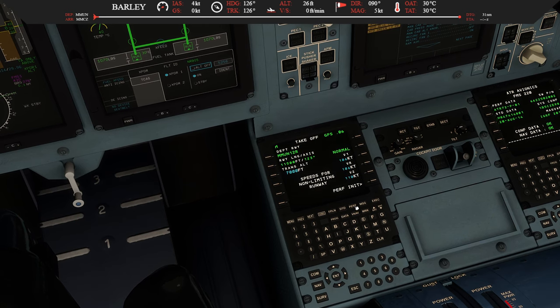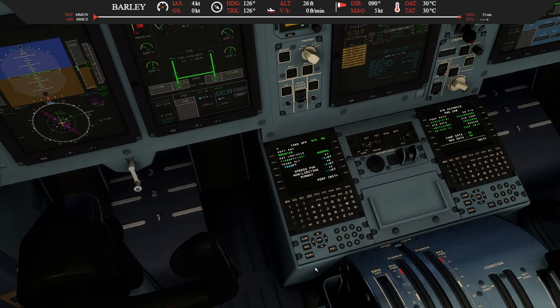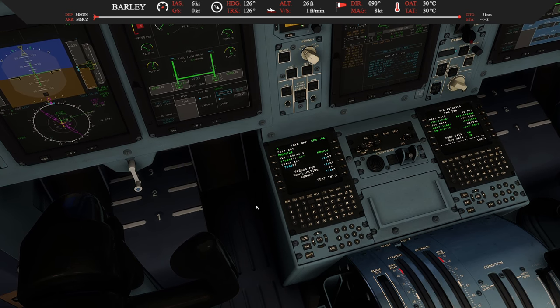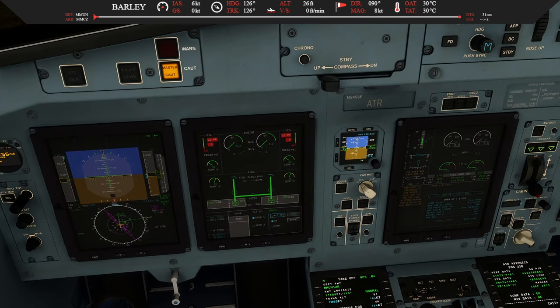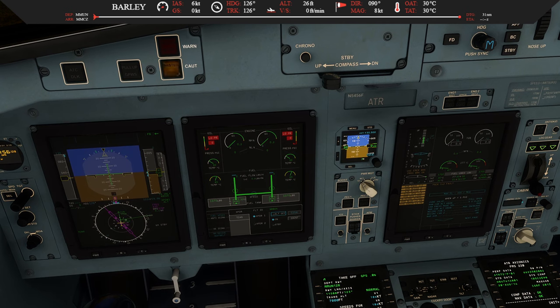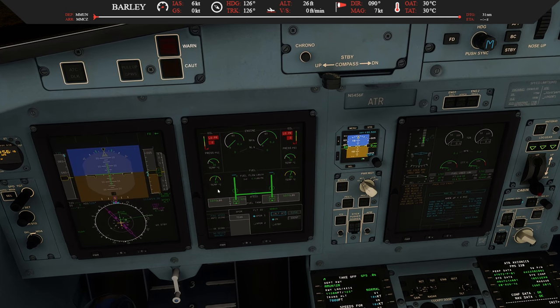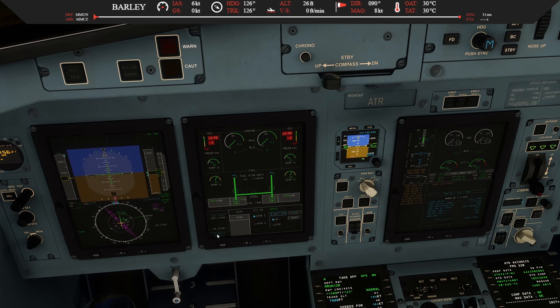I think that's everything. There's our takeoff sheet. That's all done. All right. We already put that in. It's an RNAV approach, so we don't really need to mess with the VORs. That's nav. That's that. Okay. Runway heading. 125. And it's almost there. I'm sitting at 126. There's 125. And for our altitude, we want 7,000 initially.